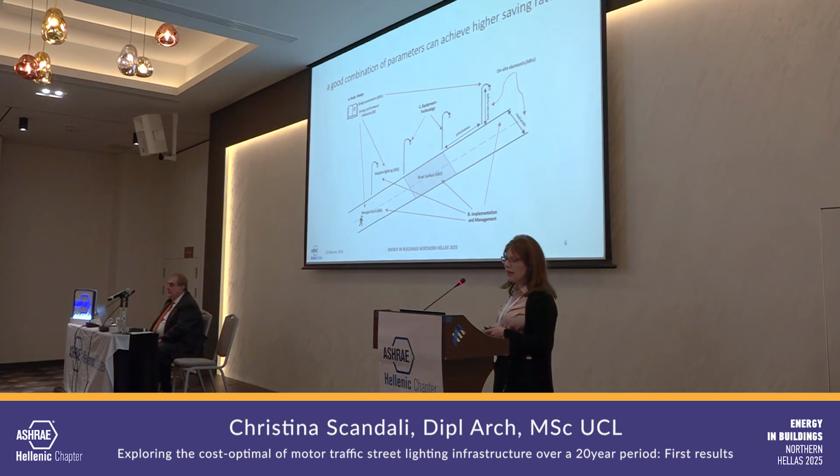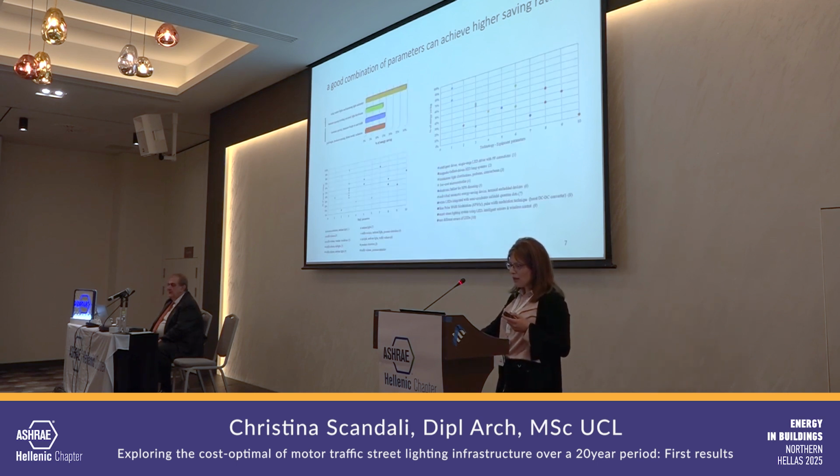Research up to now has shown that a good combination of parameters can achieve higher saving rates. There are a lot of parameters that are related to road lighting design, and these have to do with design parameters, on-site elements, or equipment and technology parameters. As we can see on these specific graphs, a lot of energy can be additionally saved if certain parameters are taken into consideration. So we can have like 15% more energy saved, or up to 30% additional energy saved. Also, when smart systems or electronic ballasts and microcontrollers, technology equipment like that, are used in road lighting installations, they can achieve much more energy savings, sometimes up to 90% in certain cases.